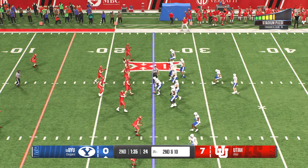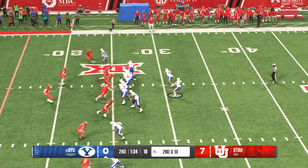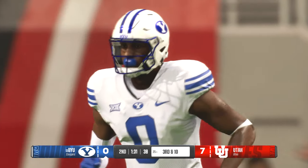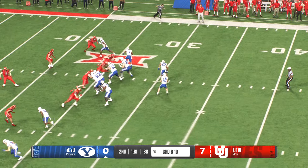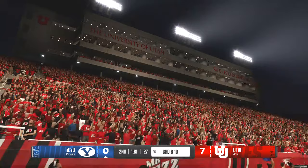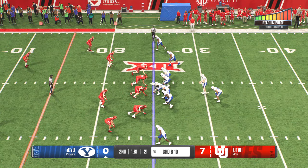What's the play call here on second down for this offense? After the incompletion on first down, looking to throw it again. Pass not complete. They missed a field goal on their last drive. Got to do something here on third down to get back in range.